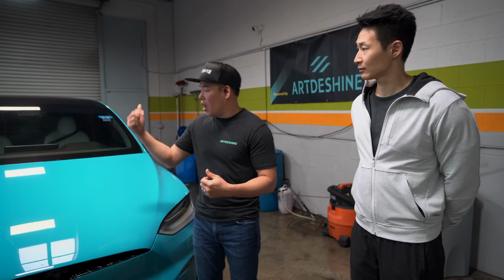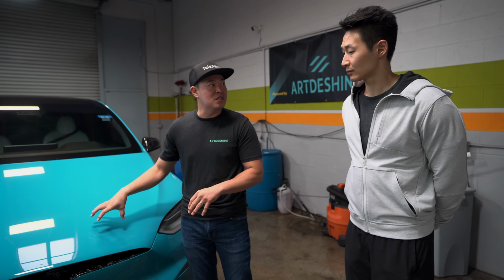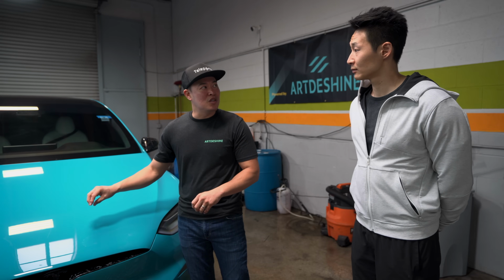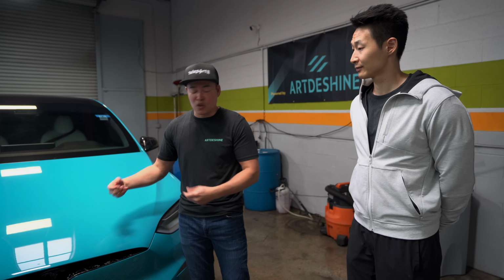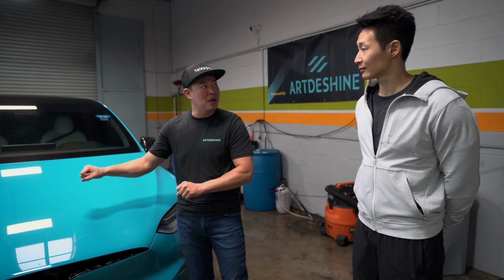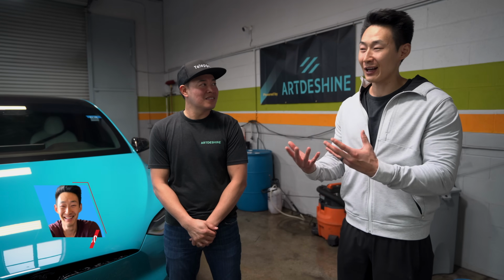We all know that water, chemical, and heat don't mix, especially on the surface of your paint. The hotter your panel is, the quicker it's going to start to etch, whatever it be, chemical or water. So if you have a cooler panel, as the heat starts to distribute across the panel, you're gonna have a lot more time to clean that off before it actually causes permanent damage. So that's awesome. I never knew that about graphene coating.